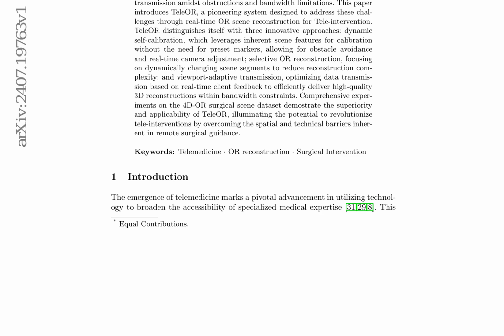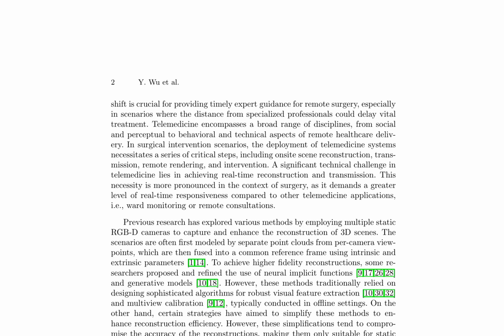The paper emphasizes the significance of telemedicine in extending specialized medical expertise to remote surgeries, where immediate expert guidance is crucial. It cites previous studies that have utilized technology to broaden access to medical expertise, highlighting the transformative potential of telemedicine in this field. Telemedicine plays a pivotal role in providing timely expert guidance for remote surgery, bridging the distance gap between specialized professionals and patients in need of immediate treatment.